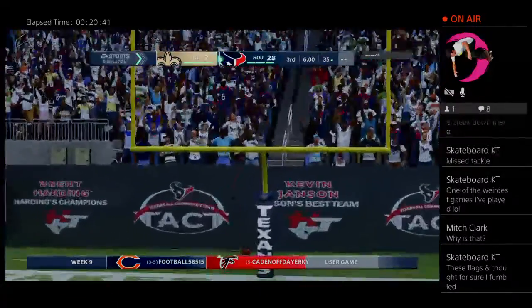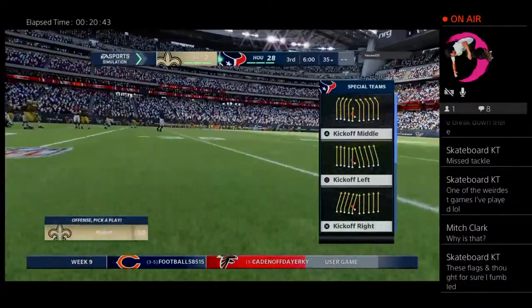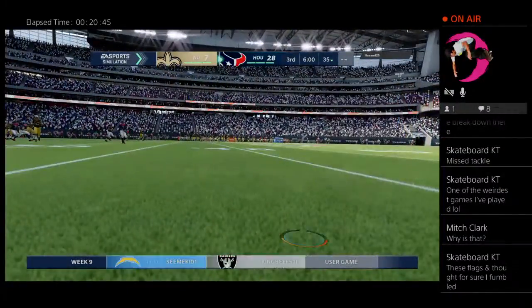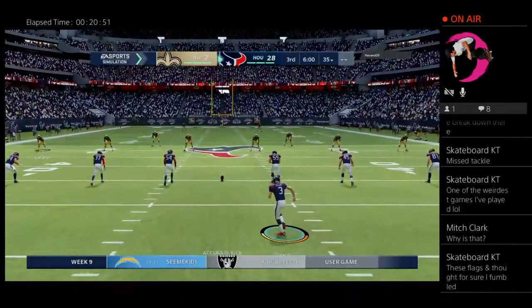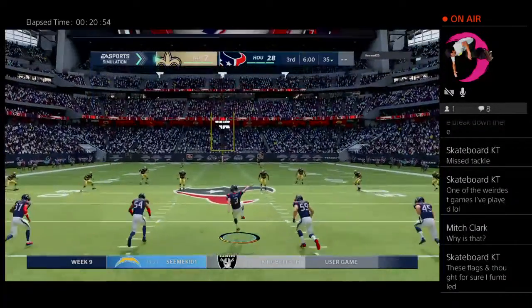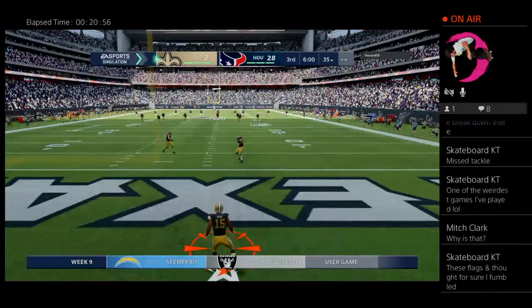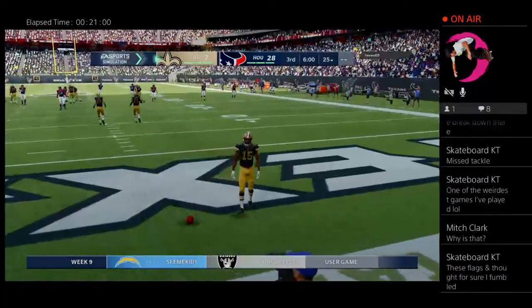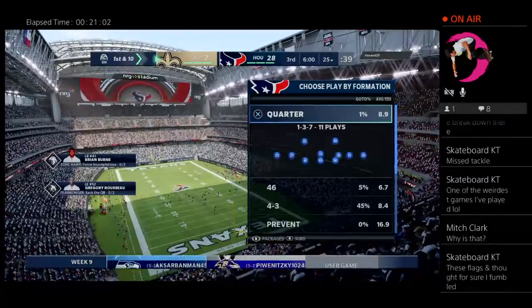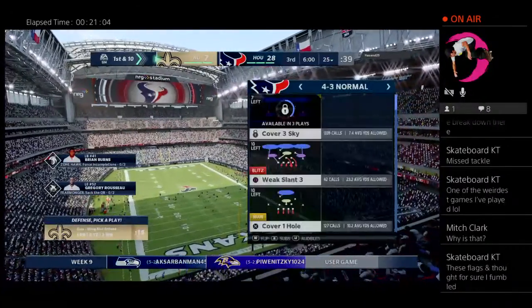He knocks it through. It's 28-7. Makes the score Texans 28, Saints 7. So they'll get another shot on offense following that pick six. And now the kick is away. That's fielded on the back line of the end zone. The Saints take over 1st and 10 at their own 25-yard line.